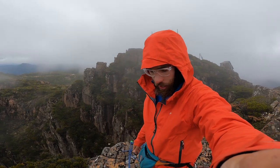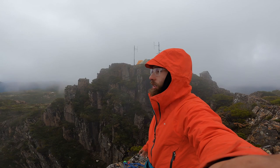This is our short little line we're putting up the top of Mount King William, and it's been great. Paolo is building the other side and I just finished building my side. Let's see how we go.